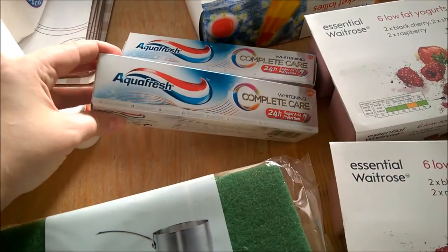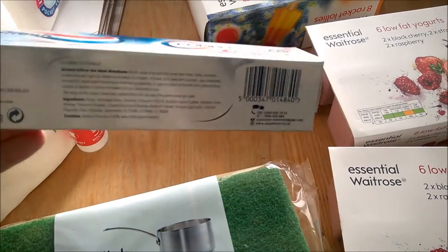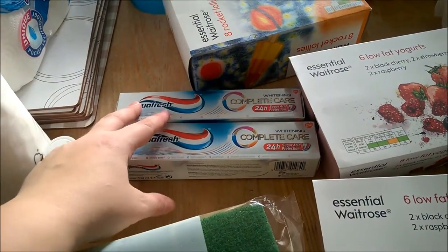Some Aquafresh toothpaste. This is Whitening Complete Care and it says 24 hour sugar acid protection. Sounds fancy schmancy. I think they were £2.80, but they were buy one get one free, so we need toothpaste, so that was a good deal.